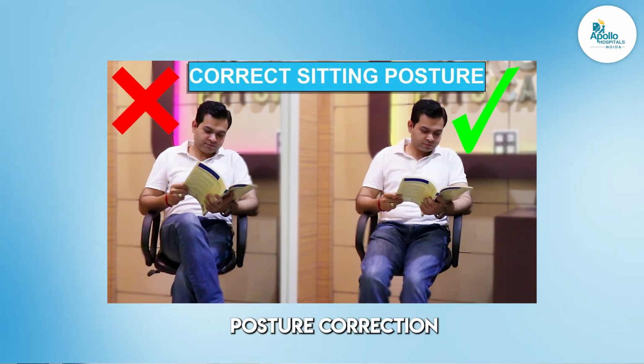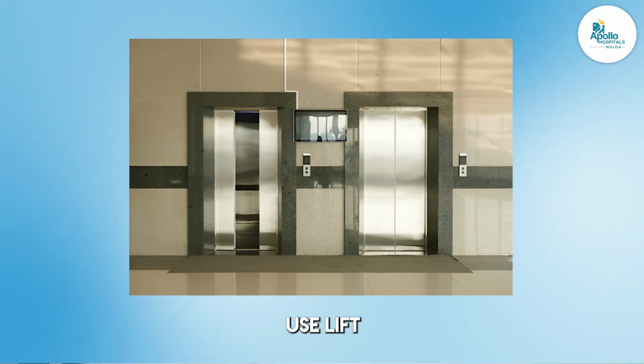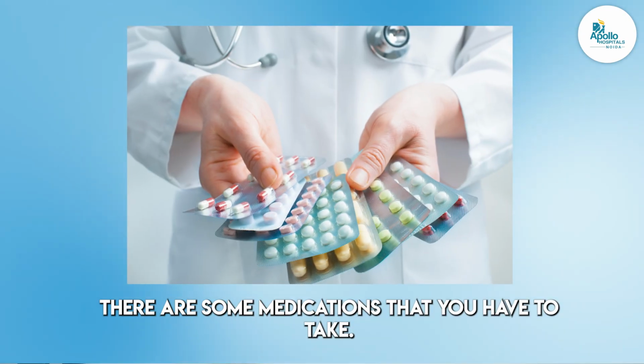Second is posture correction. You should not sit cross-legged. You should not use stairwells when a lift is available. There are also some medications that you have to take.